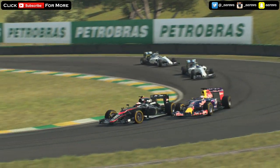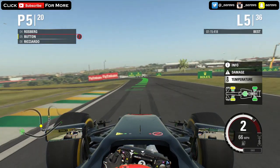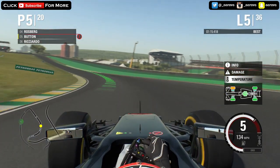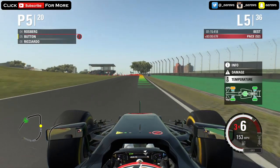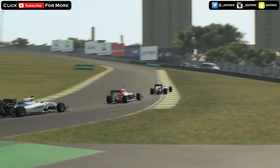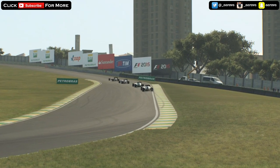We go down the inside of Ricciardo, and we have actually made that move, and we're back up into 5th place. Lovely little move down the inside there. Very similar to the move I made on Rosberg in Season 1 here with Vettel, and we're back up into 5th place on lap 5. So Ricciardo now down in 6th place. Massa, I think, is following him in P7, then Bottas behind him, I think.